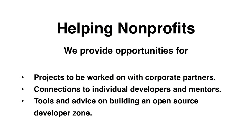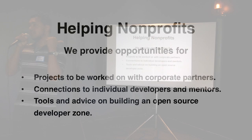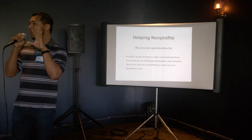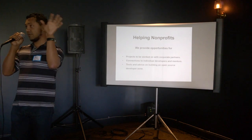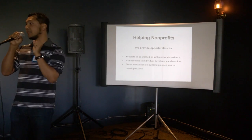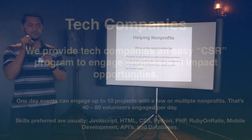Okay. All right. So CodeAlliance is now moving into a space where we want to be more of a consultancy to nonprofits. We want to help you understand how to be like these organizations I just talked about, especially Mifos. So we want to help you build a developer zone that makes it easy for you to access all the free volunteer help that's out there in the open source community.